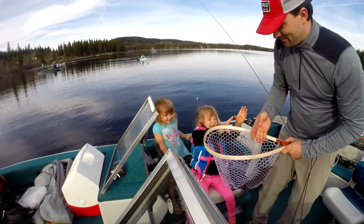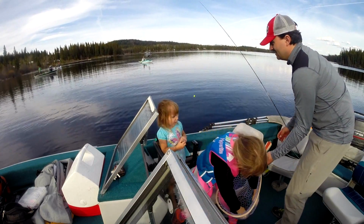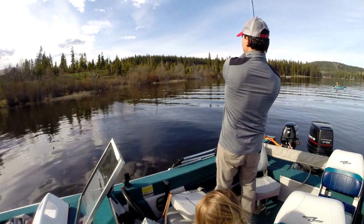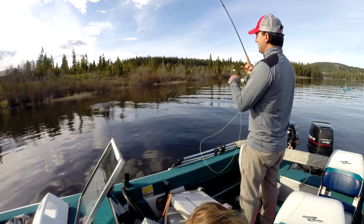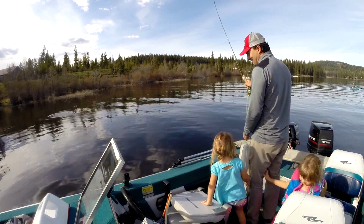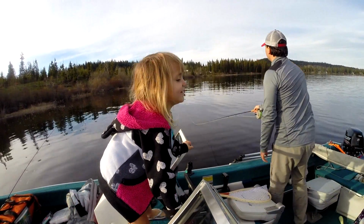Beautiful little rainbow trout. Can I hold him? You can. But where are we going to put him? In the cooler. Oh, there we go. A little bit better one. You going to net it? I want to net it. Whoa, how come the boat is tipping? Because you're tipping.